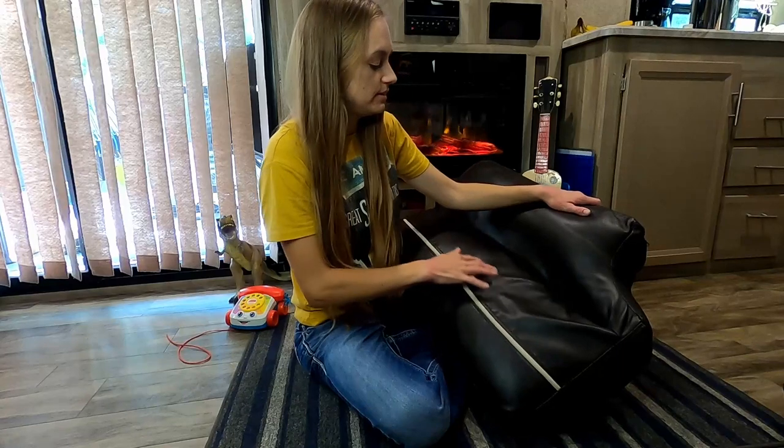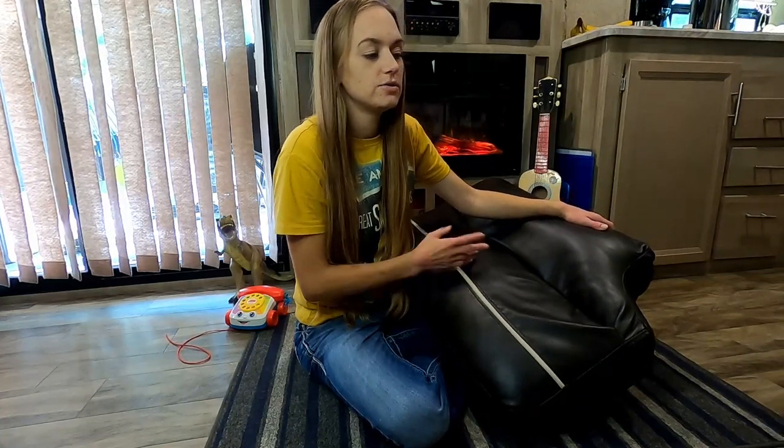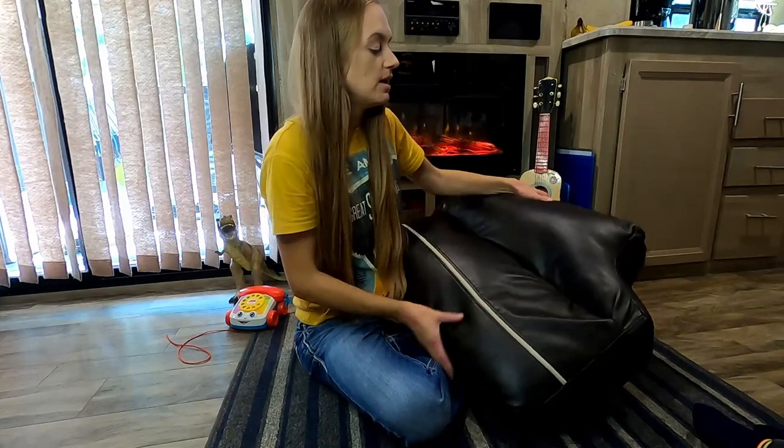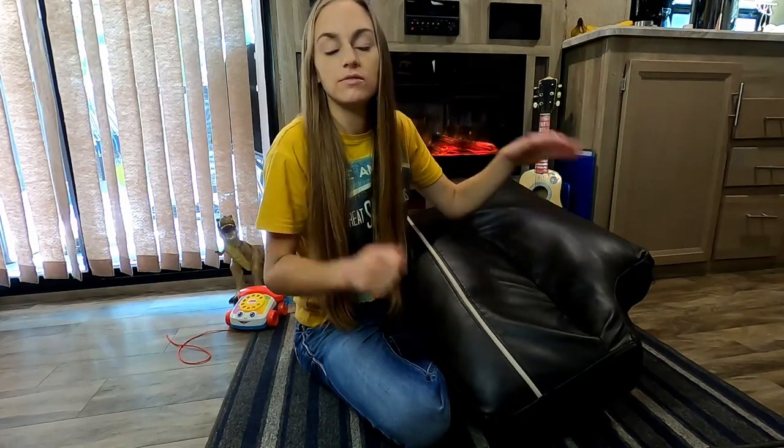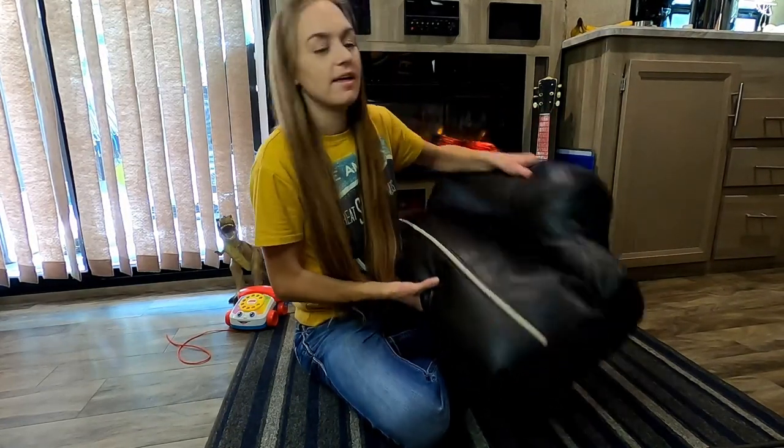I use them to lay him down if I'm going to change his diaper. They're easy to clean, and I use them for stuff like this. We can use them as chairs. We can use them on the couch as a backrest. They're very versatile. And then we also use them when we travel. We wedge them in between a couple of different things to make sure that stuff doesn't shift when we're traveling. They're awesome.